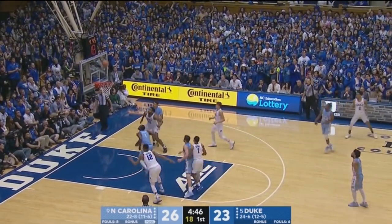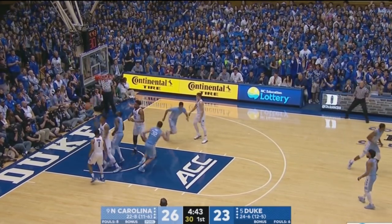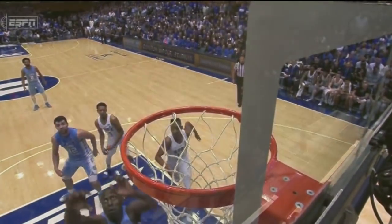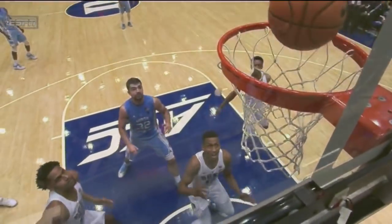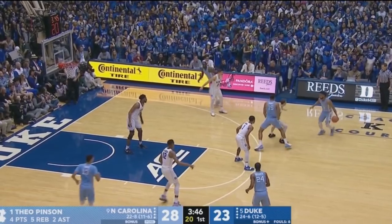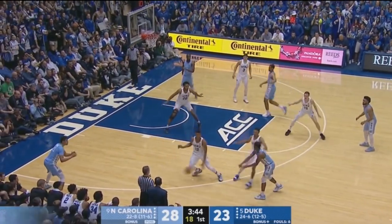shot. Boy, big three from Kenny Williams, no good, but Pinson flies in and pokes it home for the offensive board. 28-23, Tar Heels by five. Barry, Williams, Johnson, Pinson, Brooks.